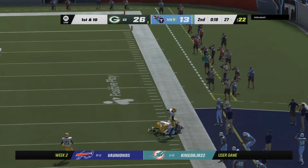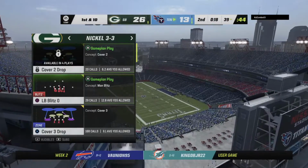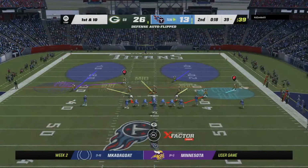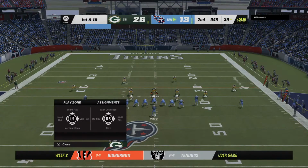He's got a man complete. The Titans going to use the first of their timeouts as the clock will stop with 18 seconds to go in the first half. It's a gain of 34. So how about that for a chain mover? They're all the way down inside the 40 now for 1st and 10.